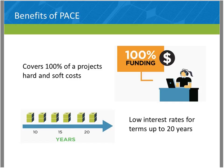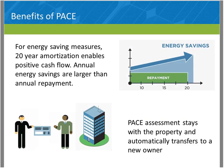So that allows, with a combination of low interest rates and long terms, the ability to see a positive cash flow, because you're able to stretch those payments out to the point where the payments themselves are lower than the amount being saved on energy bills for the most part. So that is what we call positive cash flow, and that means the property owner doesn't see any money coming out of pocket in the beginning or for the duration of the project.